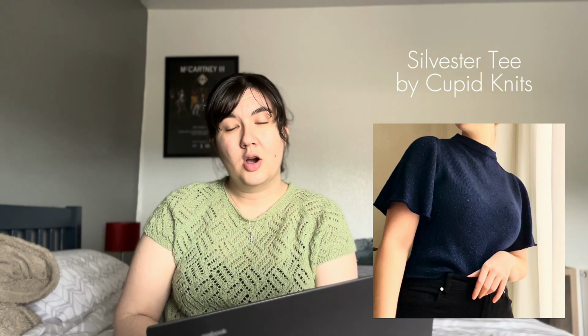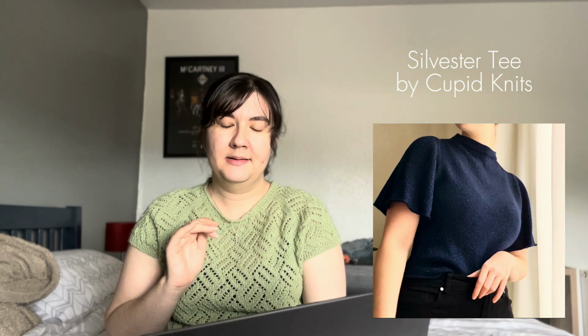The pattern itself is about £7.30 if you do the conversion from, I think it's Danish krone. And it's a fingering weight pattern. Gauge of 26 stitches and 34 rows on 3.5mm needles, and quite a big size range. So there's 16 sizes, which ranges from a bust measurement of 75 centimeters to 150 centimeters.